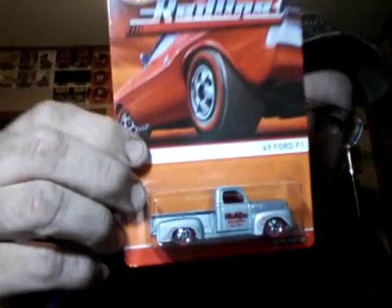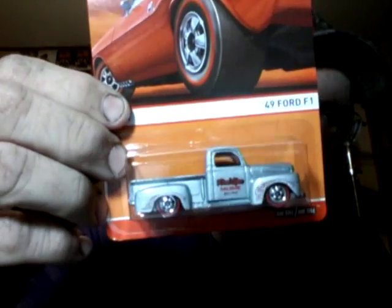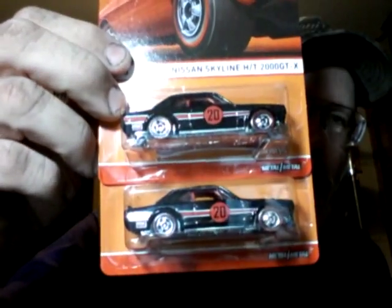Same store, I finally ran across some of the Heritage, and I got one of the pickups. And I got two of the Skylines, only two they had. First chance I've actually seen these cars, because we haven't got them here yet. We didn't get the first set.